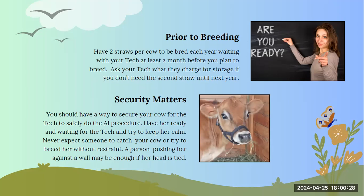So it makes sense when the cost of shipping that straw the next year for breeding is going to be maybe $150 to $240. That $60 in storage saved you quite a bit of money. And then if she were not to take with the first straw, you've always got the other option. But do ask ahead. I have heard some horror stories where techs are charging $100 a quarter, which is absolutely ridiculous. Nitrogen is not that expensive.